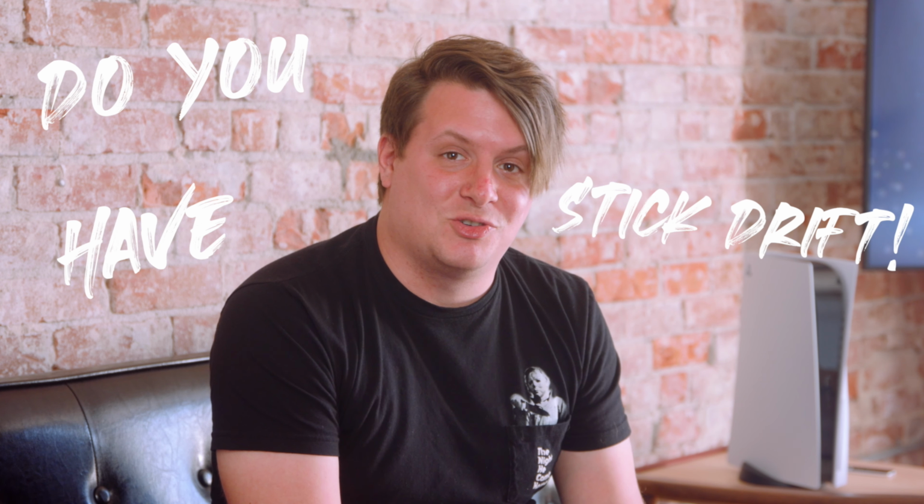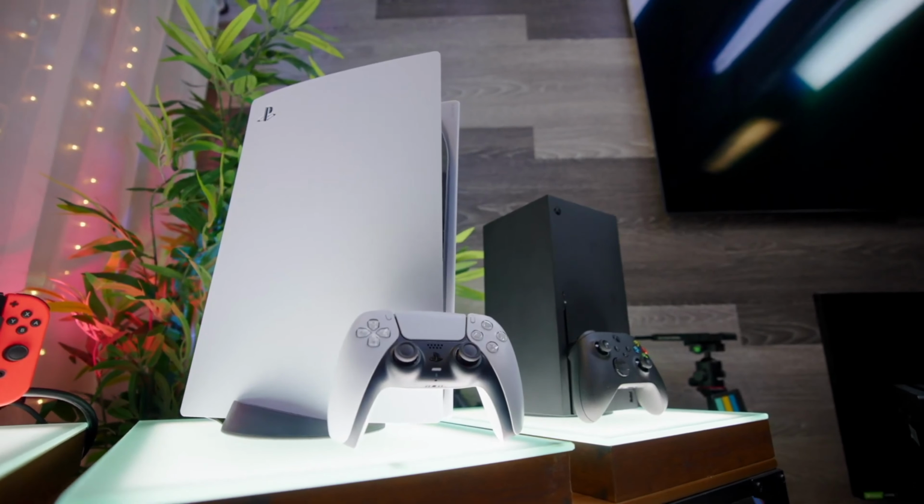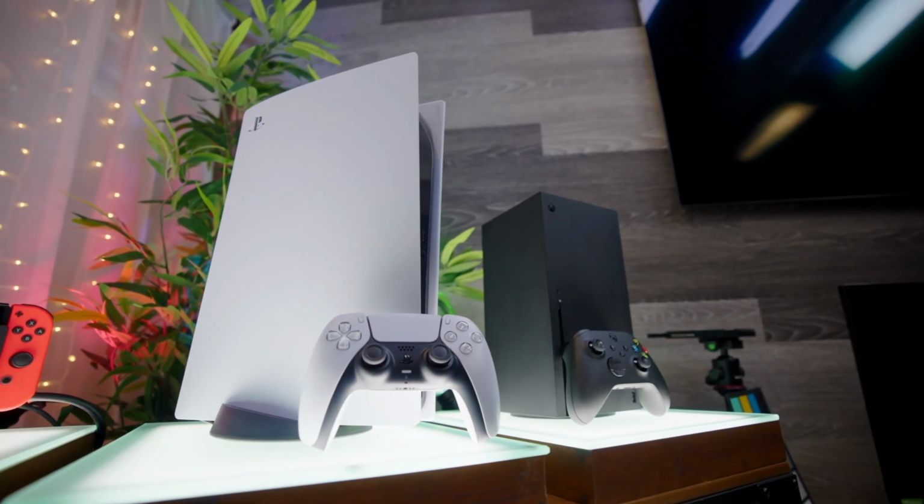Do you have stick drift? At this point, it's no secret that Sony is having trouble getting PS5s into people's hands, but if you haven't managed to get one yet, there's a pretty big silver lining. It turns out that the $80 DualSense controller that comes with the PS5 is experiencing the dreaded stick drift.